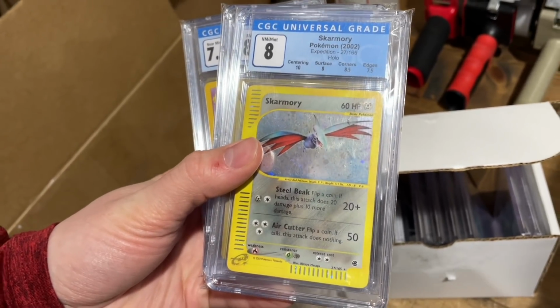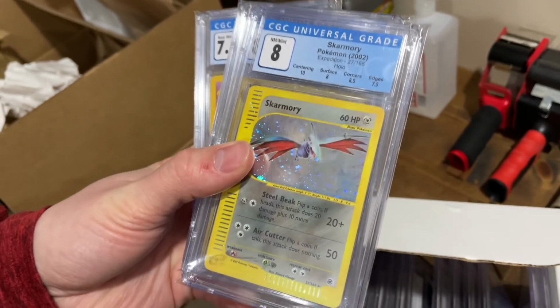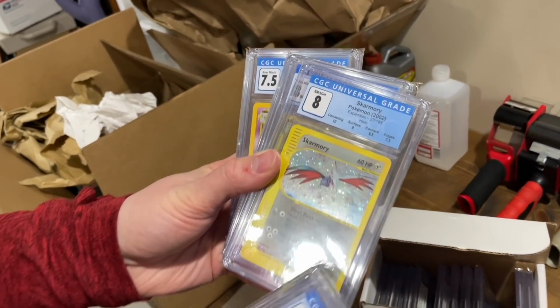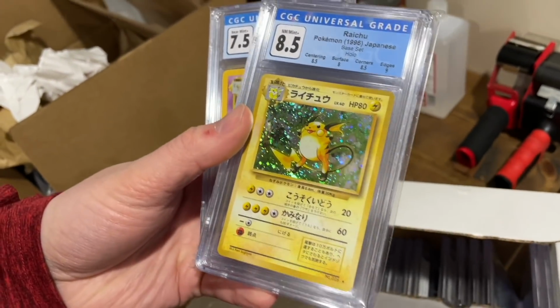Yeah, very uncommon. Expedition, like the 2002 Pokemon cards, years 2000 to 2002. Specifically the Skarmory, though, right? Or am I wrong? The Skarmory is just really, really rare to have a 10 in. Okay, so that's what is rare about that one.